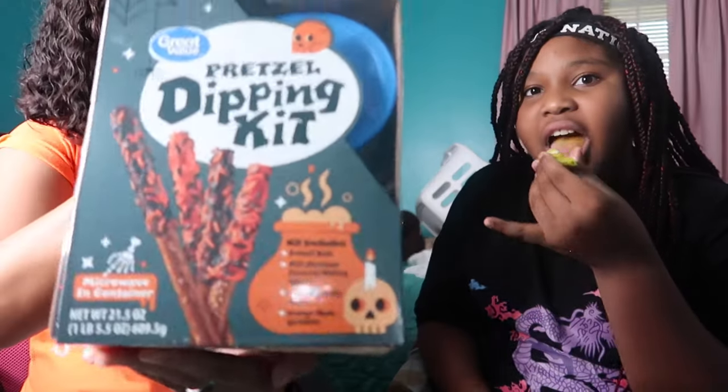Okay, we got these too as well. We got some pretzel dip mix kit. Yeah, we're gonna try this as well. And then the orange black sprinkles. So we are gonna do this in the kitchen. We just did this in the room, but we're gonna take the other clip to the kitchen. So the next clip, y'all gonna see us in the kitchen making this. Okay, y'all, so we're in the kitchen.